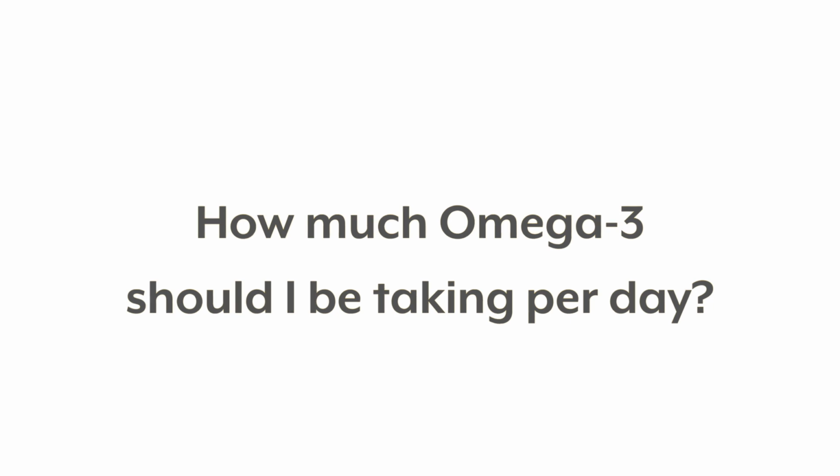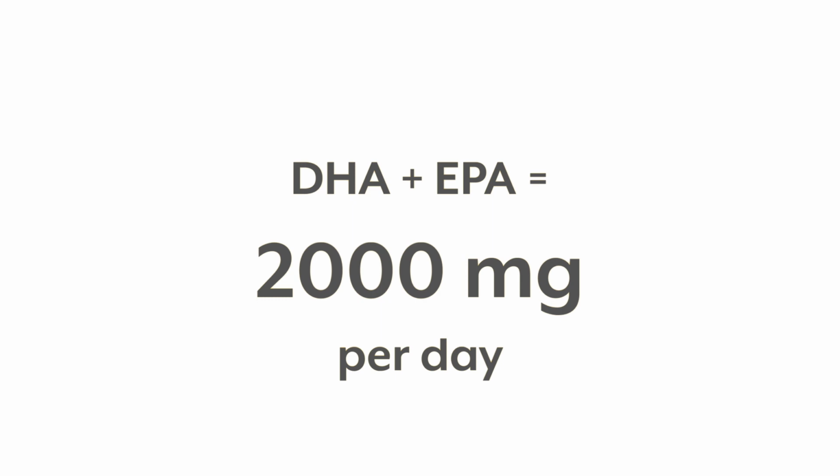Another important question is, how much omega-3 should I be taking per day? Well, we know that the effective dose for dry eye treatment is at least 2,000 milligrams per day. Now, if you look at the back of your package, either of your capsules or the liquid, what you want to look for is DHA and EPA. The combination of those two ingredients is what should equal at least 2,000 milligrams per day.